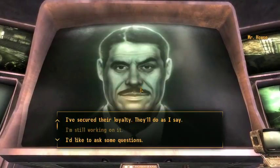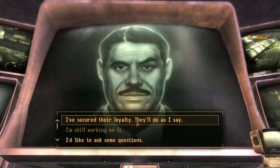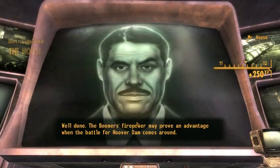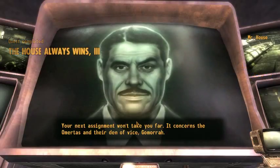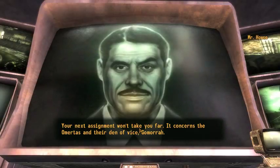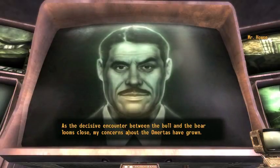Any progress with... Well done. The Boomers' firepower may prove an advantage when the battle for Hoover Dam comes around. Your next assignment won't take you far. It concerns the Omertas and their den of vice, Gomorrah. As the decisive encounter between the bull and the bear looms close, my concerns about the Omertas have grown.